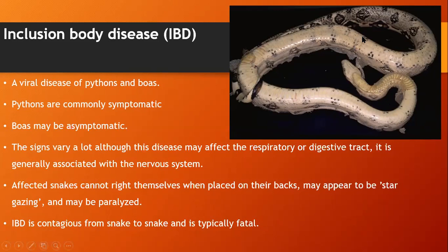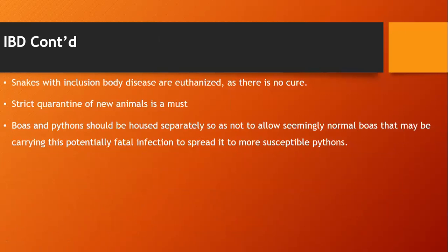It seems abnormal. Some body part seems to be dorsally upright. The ventral aspect is dorsal because of the inclusion body disease affecting the nervous system. Snakes with inclusion body disease are euthanized as there is no cure. Strict quarantine of new animals is a must to prevent this.